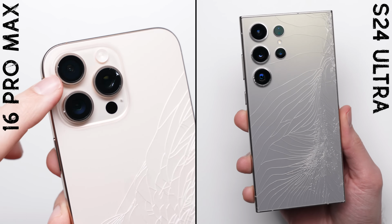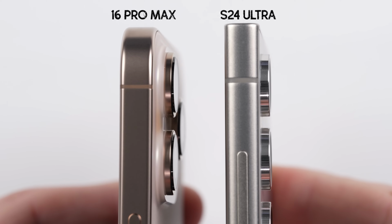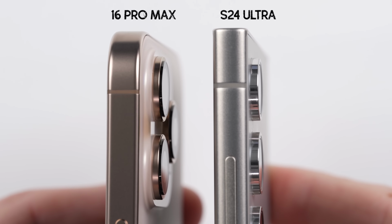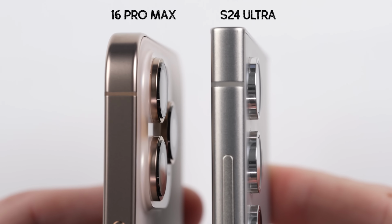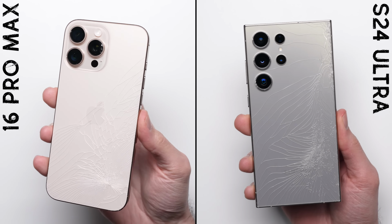And you know, this might not have happened if Apple didn't have the camera lens's glass protrude out as much. It definitely sticks out more than it did on the iPhone 15 Pro Max from last year, and even more so compared to the Galaxy's camera, which is completely protected by that metal housing, helping the Galaxy get the clear win in round number 1.